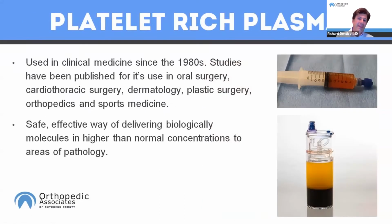Platelet-rich plasma is essentially a blood product. Your plasma is the fluid that floats around your blood vessels that allows your cells and your proteins to be transported around the body. The platelet, we'll get into that a little bit more, is a cell or a pseudocell that exists in the bloodstream. Platelet-rich plasma treatments have been used in clinical medicine since the 1980s. Studies have been published on its use in oral surgery, cardiothoracic surgery, dermatology, plastic surgery, orthopedics, and sports medicine.